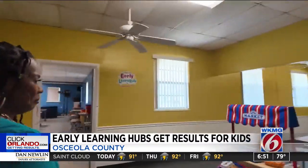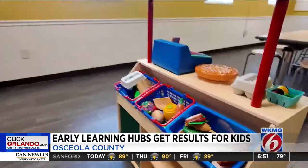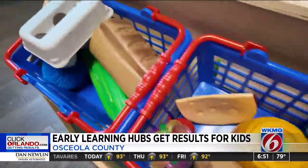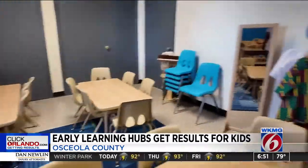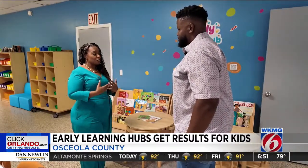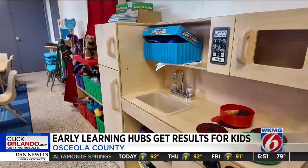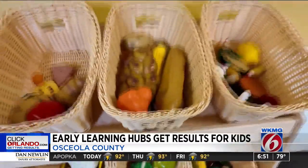This is our dining and healthy eating room where they learn to make healthy foods. Solid Rock Community Church is using $150,000 to create the largest hub with multiple rooms, multilingual books, and activities. We have a lot of underrepresented families, a lot of families who are experiencing situations where they're not able to provide these type of opportunities for their children. So to be able to do this in our church is a blessing and a way for us to serve and give back to the community.